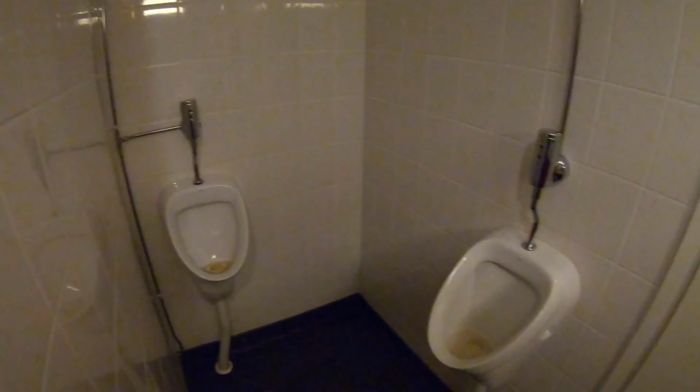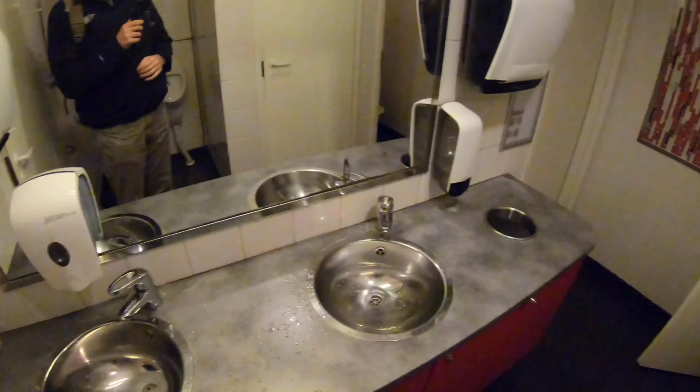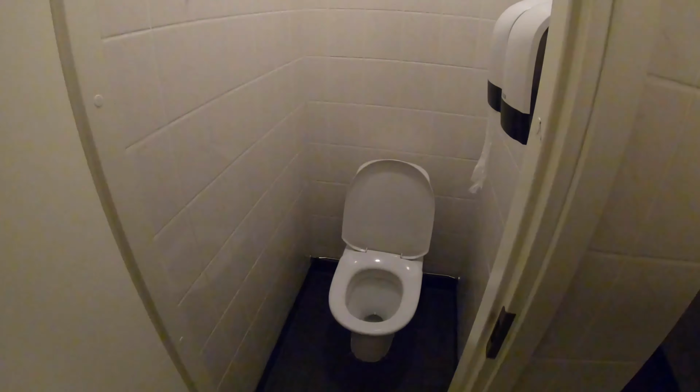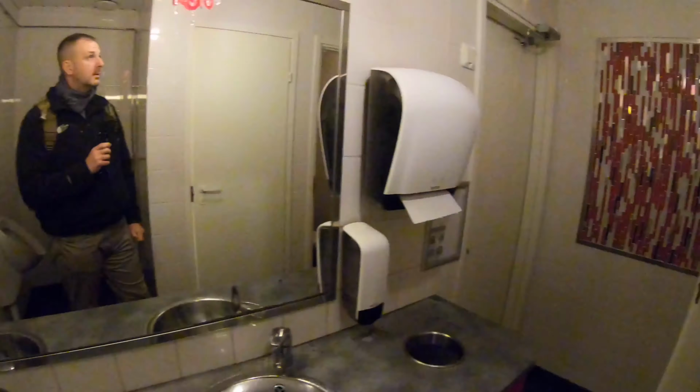So there's a couple of stalls, a couple of urinals, another stall. It's quiet here. For a restaurant, it's pretty packed out there, but it's kind of quiet. I don't see changing tables or too much room for handicap assistance, but it's a basic bathroom.